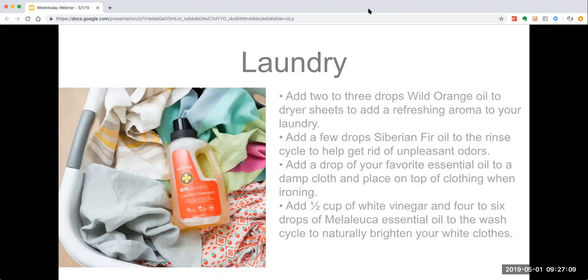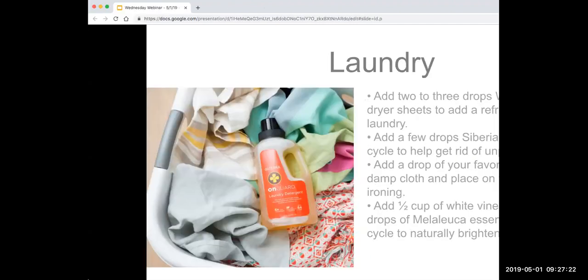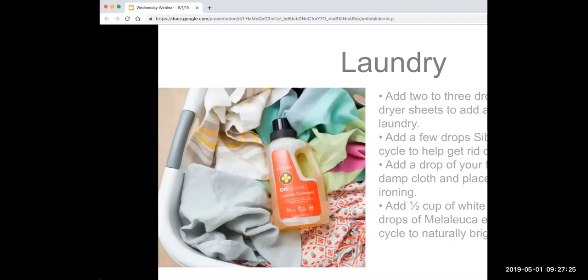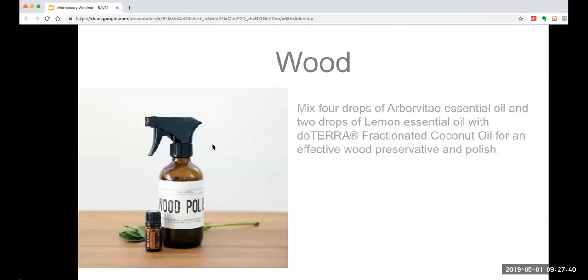If you're using laundry detergent that you're buying at Target or Walmart, it gets into your clothes and then it's trapped against your skin when you wear those clothes, and you're still getting those toxins. So I encourage you to think about your laundry situation. There's also lots of recipes out there for making your own laundry detergent. Again, Castile soap comes into play, and borax, baking soda, or this laundry detergent, which is absolutely beautiful.